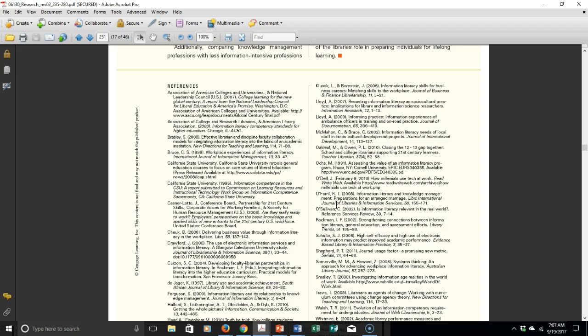So hopefully this helps you get a better handle on this article, and I encourage you to go and do that deeper dive of the reading and then go back and follow the critical thinking and building information literacy skills components. All right, good luck with it.